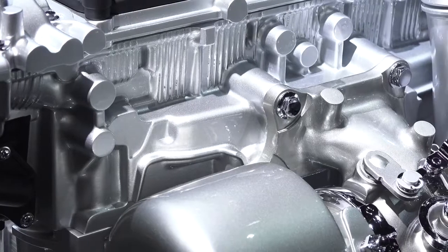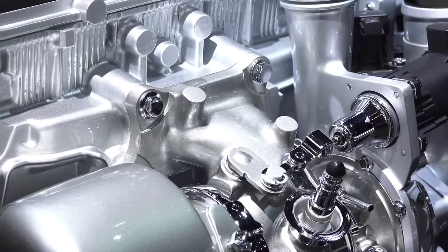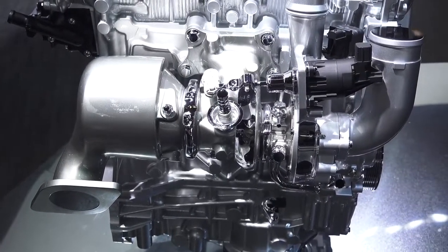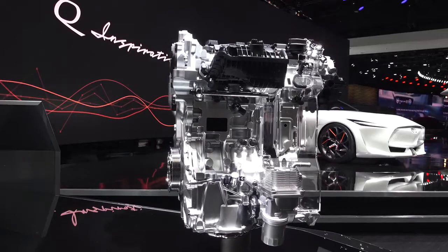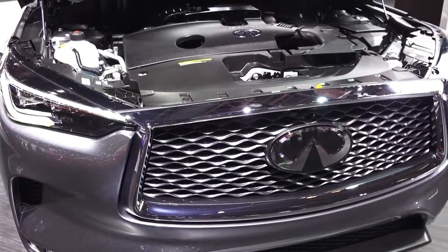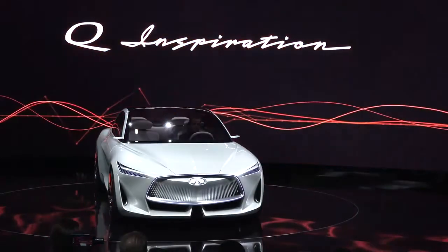A few other interesting facts about the engine: it has an integrated exhaust manifold, so the distance the exhaust travels to the turbo is extremely short, helping to spool the turbo quickly and also warming up the catalytic converter quickly. The total height of the engine is actually the exact same as other four cylinders, rather than taller from the added linkage. It uses premium octane fuel, and it will be first sold in the Infiniti QX50, though it has also debuted in the Q Inspiration, a concept car highlighting Infiniti's future design language.